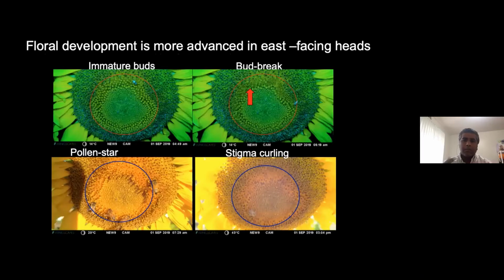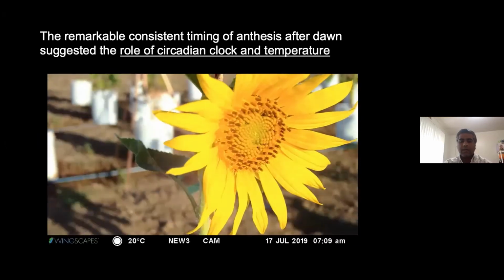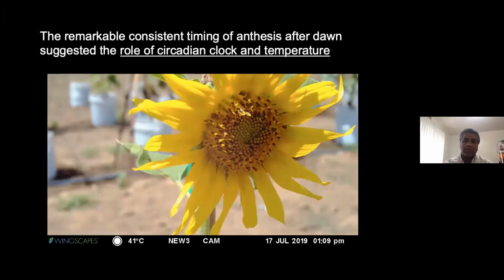One more aspect is that floral development is more advanced in the east-facing heads compared to the west-facing heads. The 3 stages we look at here are the bud break stage, followed by the pollen start stage, and then the stigma elongation or stigma curling stage. Most of these traits were advanced in the east-facing compared to the west-facing. There is a remarkable consistency in the timing of anthesis after the dawn, which suggests the role of the clock, and the temperature effect on the whole process.